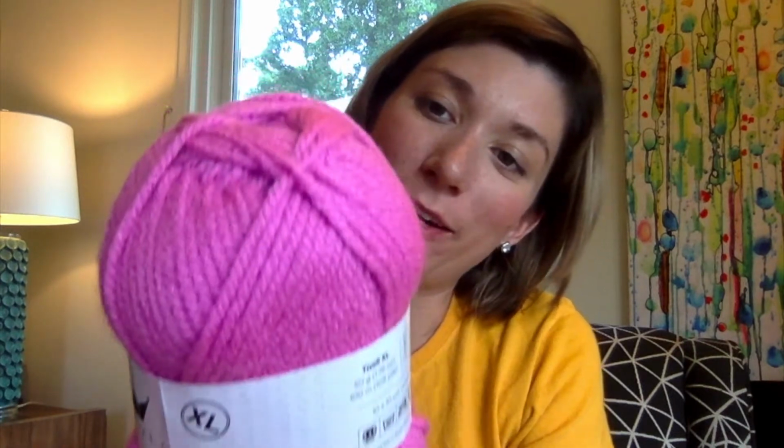Here's another XL in like a fuchsia color. It's not as hot pink as it looks on the camera. It's a little more of a lilac-y fuchsia than hot pink. So this is the XL. And then this is just the regular Tivoli in color 15. I think I actually have this color.